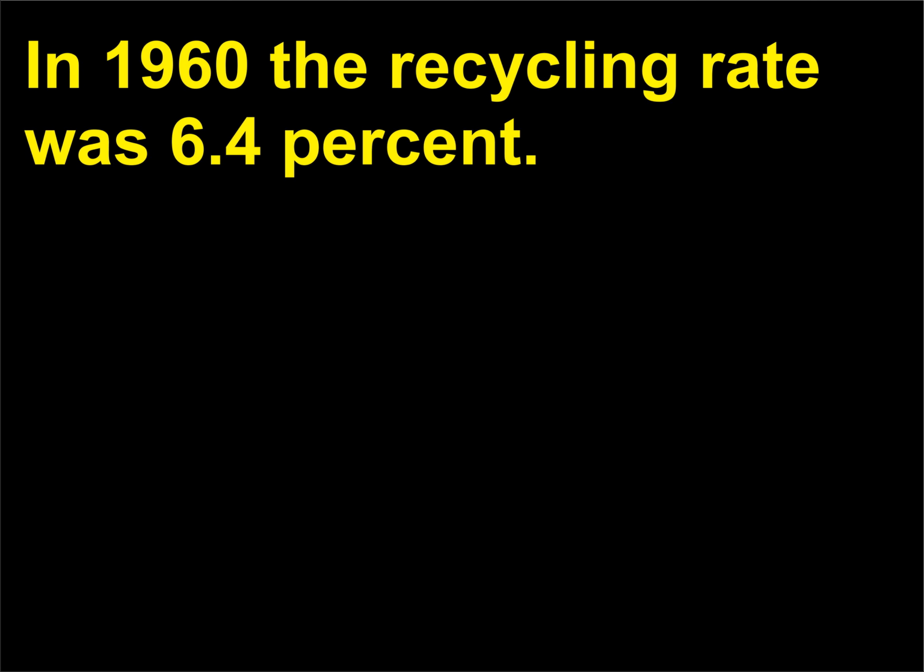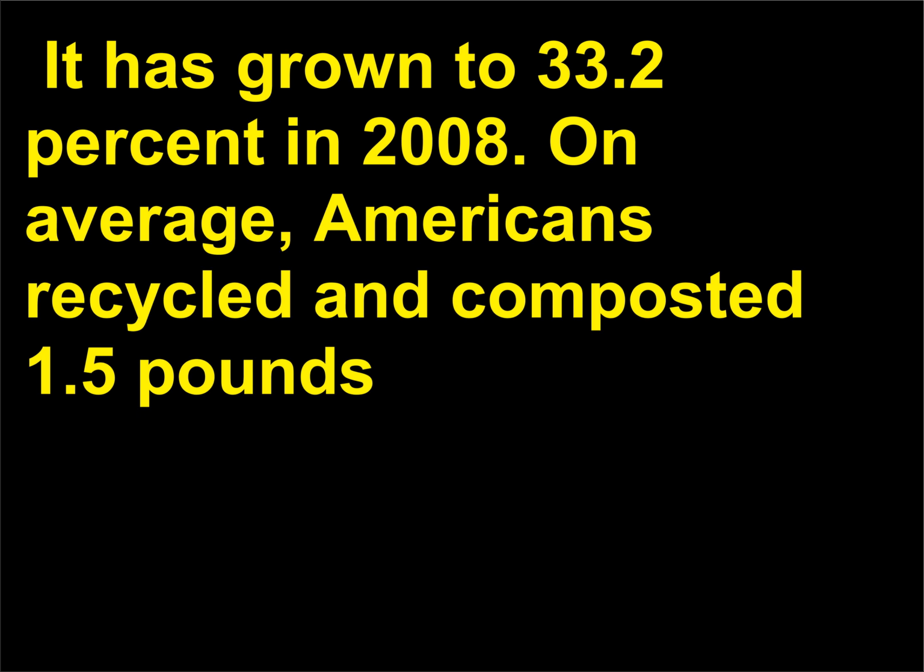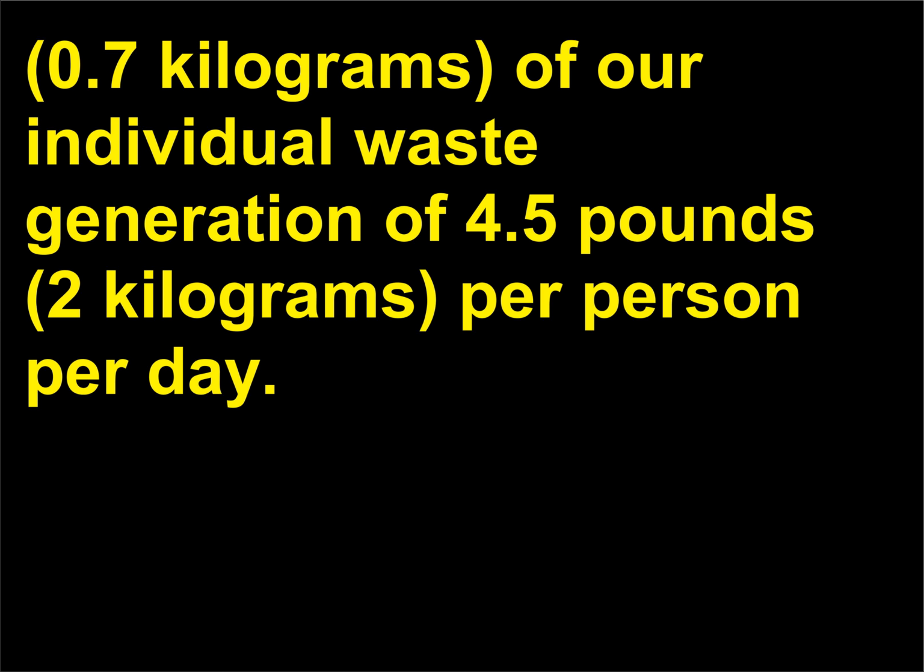In 1960, the recycling rate was 6.4%. It has grown to 33.2% in 2008. On average, Americans recycled and composted 1.5 pounds, 0.7 kilograms, of our individual waste generation of 4.5 pounds, 2 kilograms, per person per day.